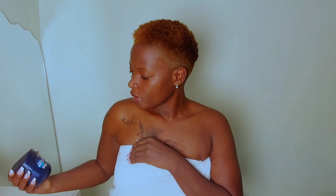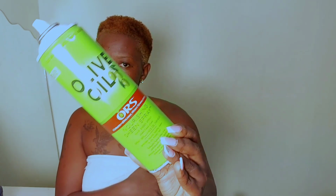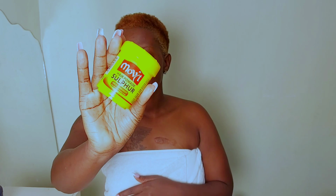Two, we have our Vaseline. I've used Vaseline for 2 years now, and I love it. Three, I have this tube. I don't recommend it because most people don't recommend it, but it has helped me work on my skin. I don't use it daily. I only use it like 3 times a week because my skin had gotten damaged, but it is really, really good. For my hair, I use those two products that you've seen, the olive oil and the sulfur from Movit company. Okay, so I'm going to go ahead and apply and follow the steps.